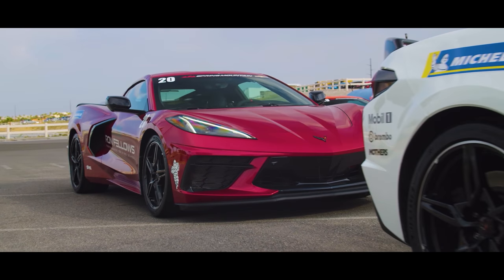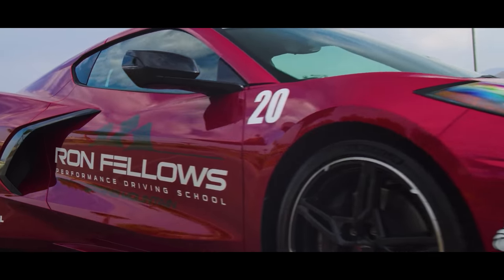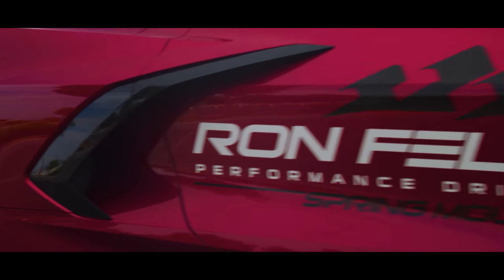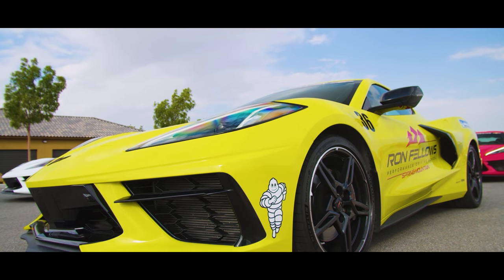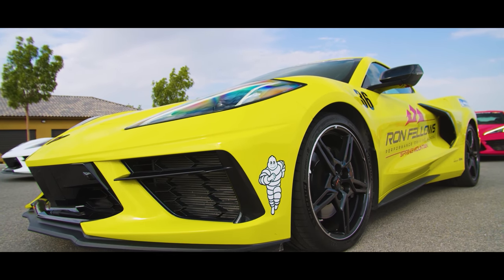Chevrolet fully embraces these cars are made to go on the racetrack. There's so much to learn about this vehicle, and for a lot of individuals who are first buying it, they may have no experience with any mid-engine cars. So in general, if you look at it, this is the perfect opportunity to experience what it's like.